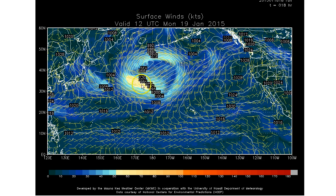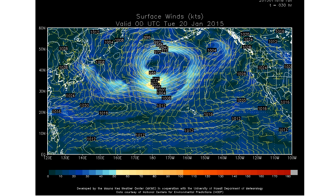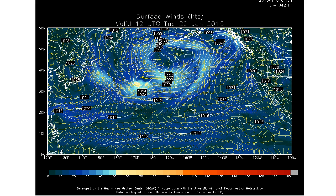Notice this system holds together very well with 50-plus knot winds continuing into Monday morning, and then even beyond that into Monday night. And then the fetch starts fading out a little bit. And notice it also starts taking, if you know the great circle paths, kind of an arc into the U.S. West Coast, and they start pushing a little bit more up the great circle paths towards the U.S. West Coast. Anyway, we roll this out some more.